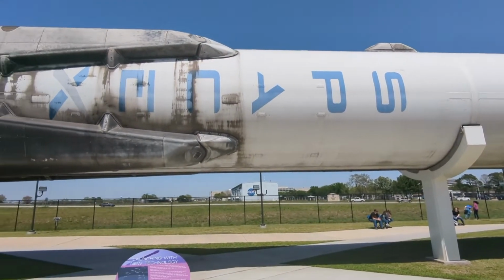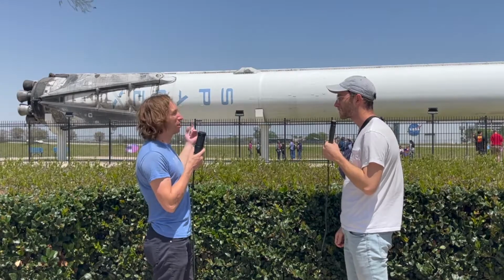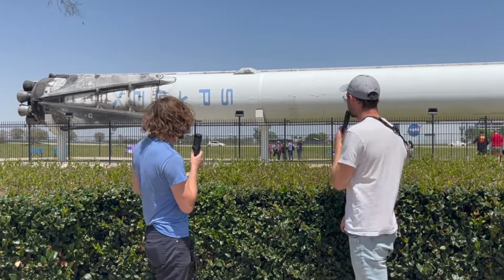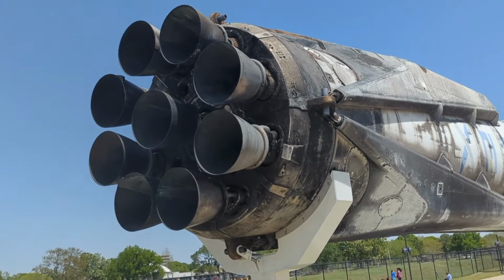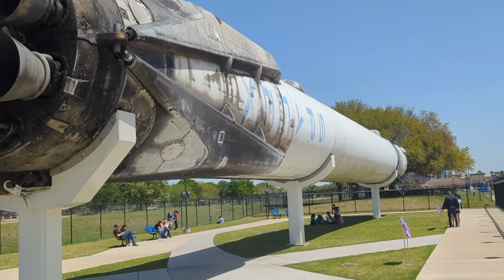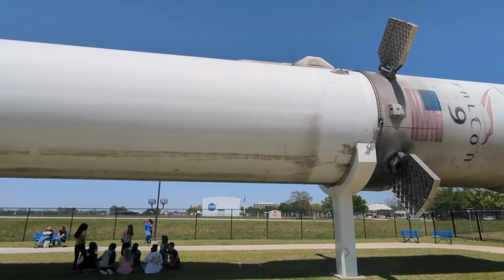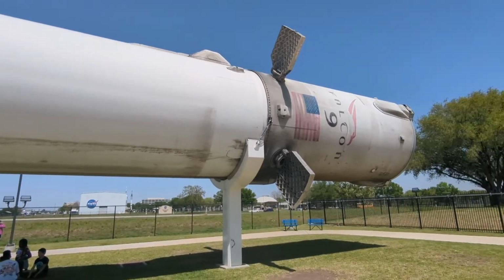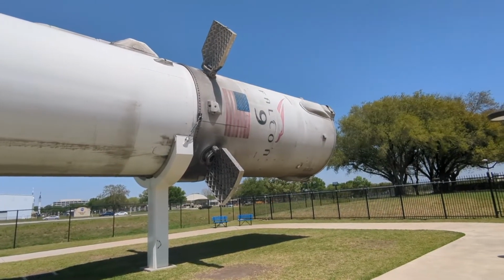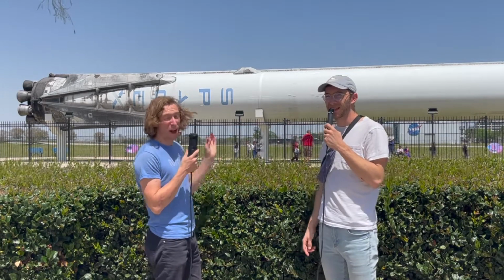Apparently, I was reading this is one of the ones that was used for a NASA mission, and it was reused. Oh wow, that's cool. This has been used multiple times. It has landed and then been reflown. Crazy. You can see on the back it's got these legs. There's fins that help it steer when it goes back down, when it's actually landing. So this thing takes off and lands, unlike most rockets.